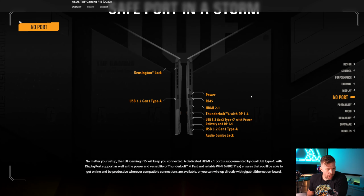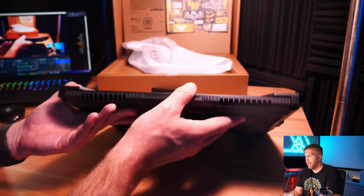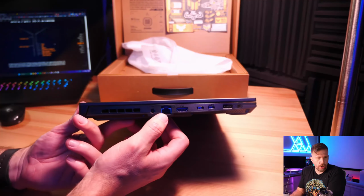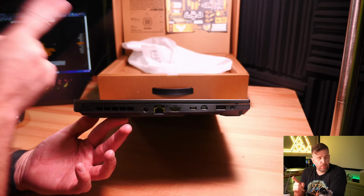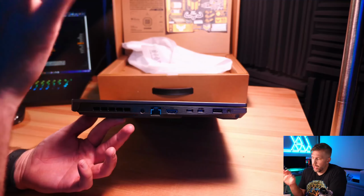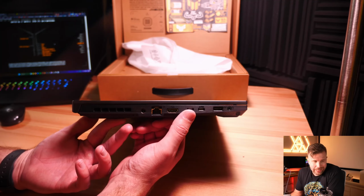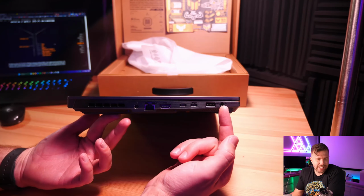I feel like this may not be enough ventilation, which may cause a little bit of thermal issues. We've got one USB 3.2 Gen 1 Type A on the right side over here. In addition, we have a Kensington lock port and a fan exhaust over here. And then on the very back of the laptop, we have two more fan exhausts, but no ports in the back. On the left, there's the power port, an RJ45 Ethernet port, HDMI 2.1, Thunderbolt 4 with DisplayPort 1.4 support. So you can do high refresh rate, high resolution gaming output like the monitor behind me. And in addition, we have 100 watts of power delivery support through that port as well. And USB-C 3.2 Gen 2 with power delivery and DisplayPort 1.4 support again. And then we have another USB 3.2 Gen 1 Type A. And then we have our headset adapter port.